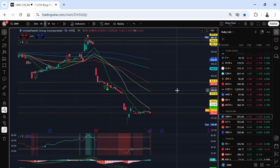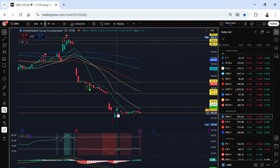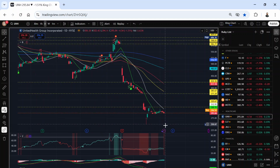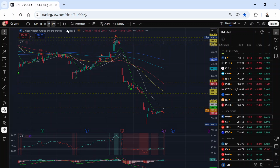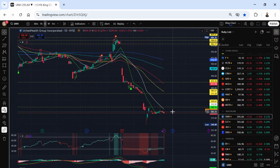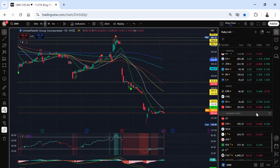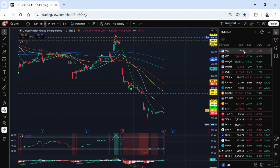UNH is interesting, so still not able to close above this green line. So you have to wait till it closes above this green line, okay? So that will be the first sign of strength. Or if it comes back and makes a new low, and then we see the divergences start to develop, that's going to be nice as well. Weekly, I'm getting an 8 count signal on UNH, so I think it's a good buy for long-term hold with nice dividends coming. So that's good.